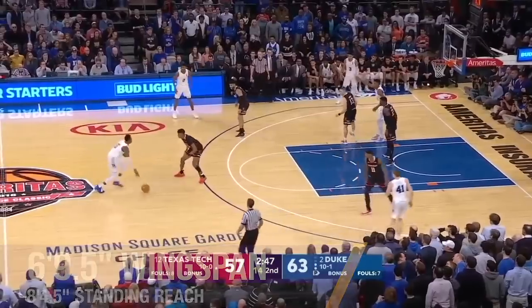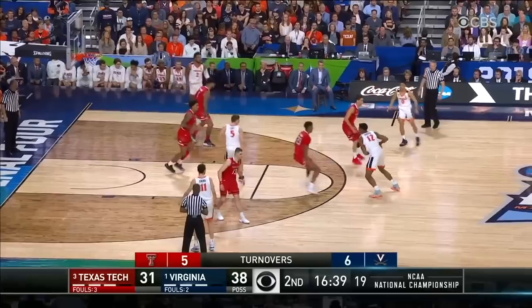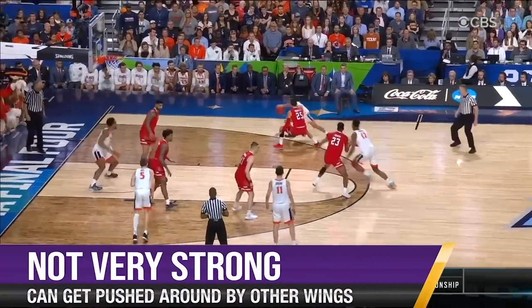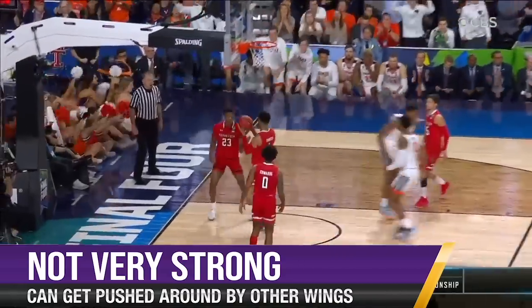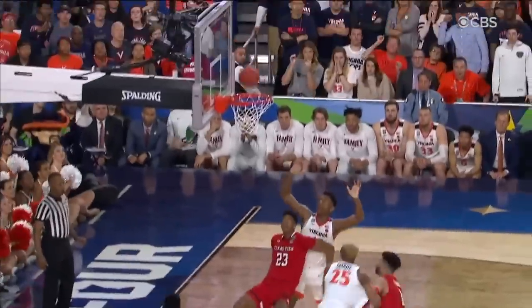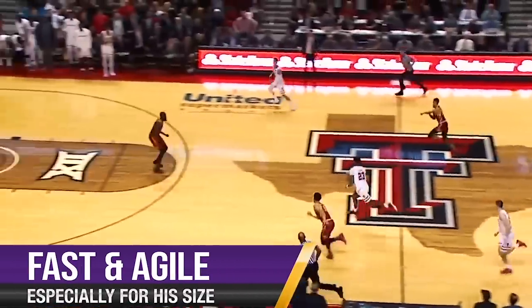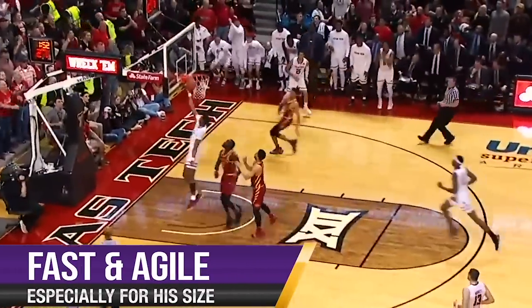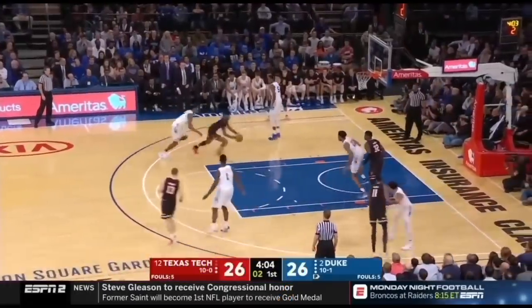That's somewhere in between your average NBA shooting guard and small forward. He doesn't turn 21 until February and hasn't grown into his body yet. He can get pushed around by bigger wings and on switches as a result. But he has excellent speed and agility for his size, and unlike his vertical, he does a great job of applying that in games. This is his biggest physical advantage.